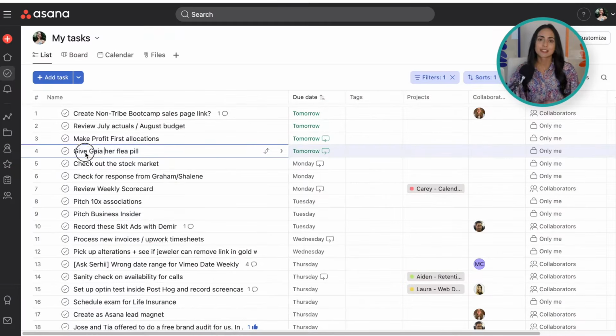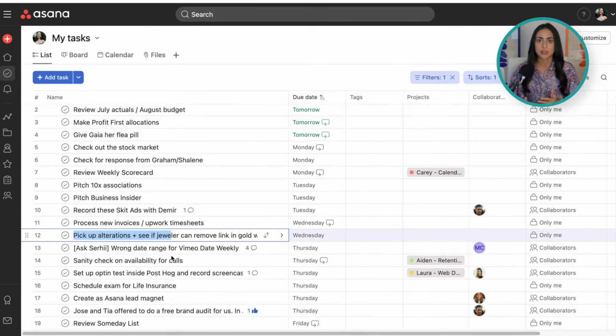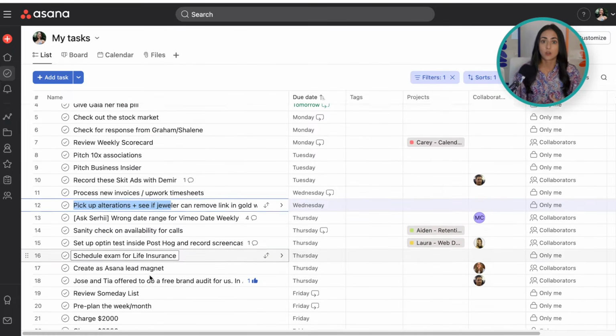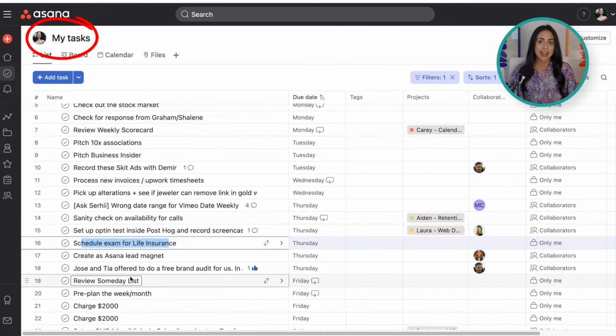The next feature that is oh so important in Asana is tasks. This is the lifeblood of Asana. It's the lifeblood of your whole system. So every single thing that I need to do, whether it's, I've got to schedule my daughter's doctor's appointment, or, oh my gosh, we have a launch coming up, I've got to draft a whole launch email sequence, each of those goes into a task.